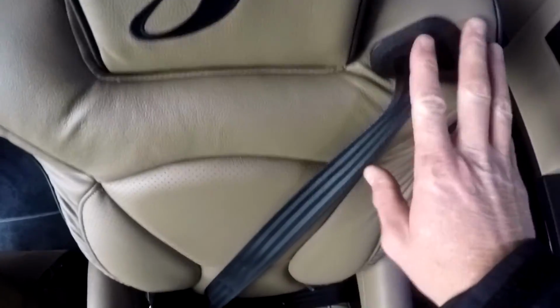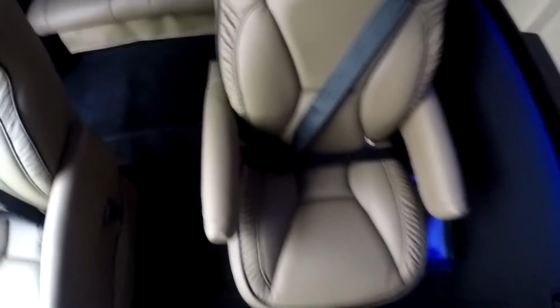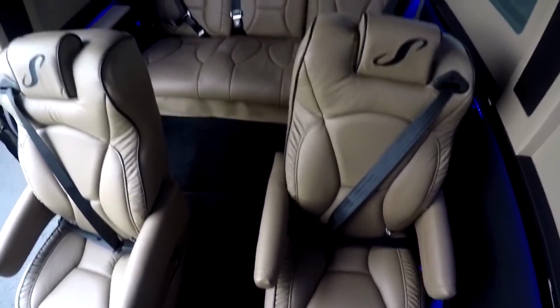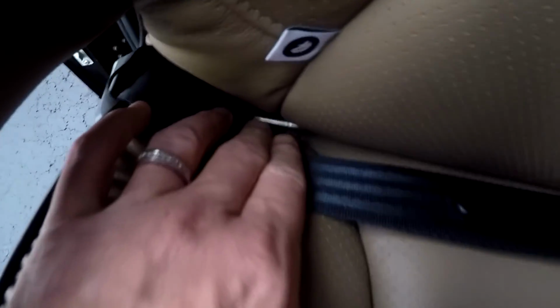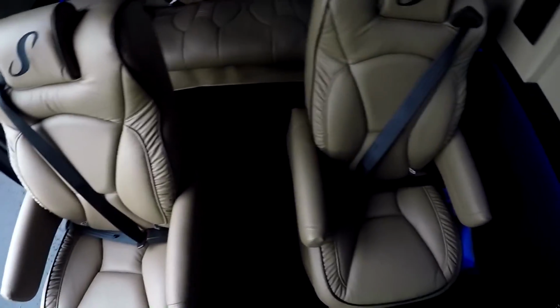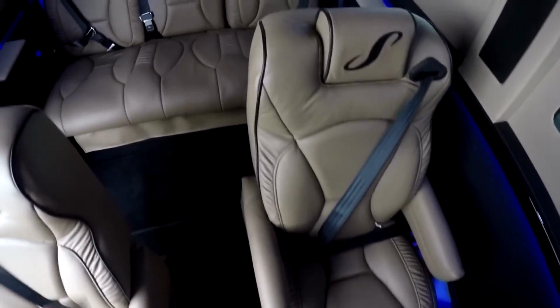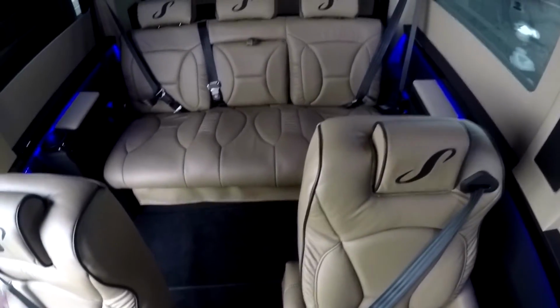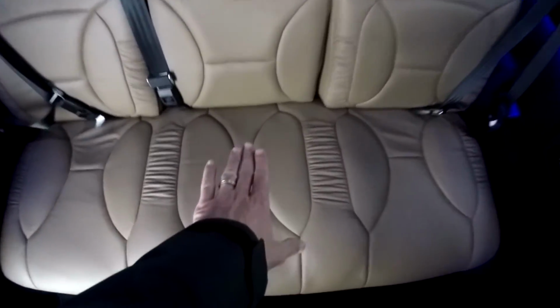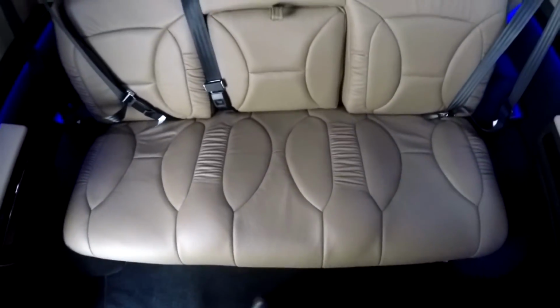Not a seat belt coming off the pillar here. It's actually built right into the seat. So no matter which position you're facing, you're safe and secure at all times. And all of our ProMasters do feature the hooks down in here, I don't know if you can see them, to accommodate any car seat as well. So this particular van will accommodate 4 car seats. The only place you cannot put a car seat is right here in the middle seat on the rear sofa.